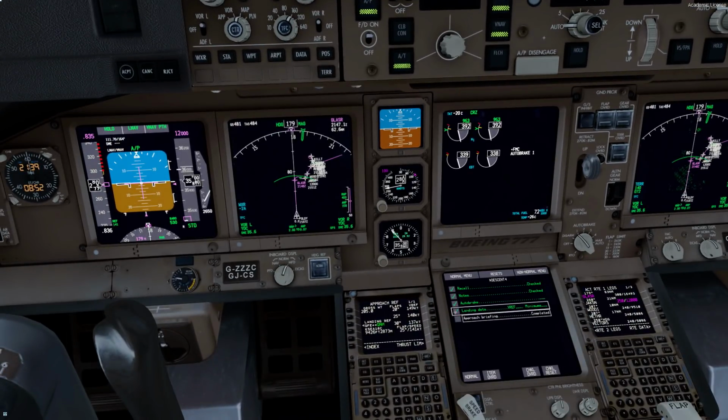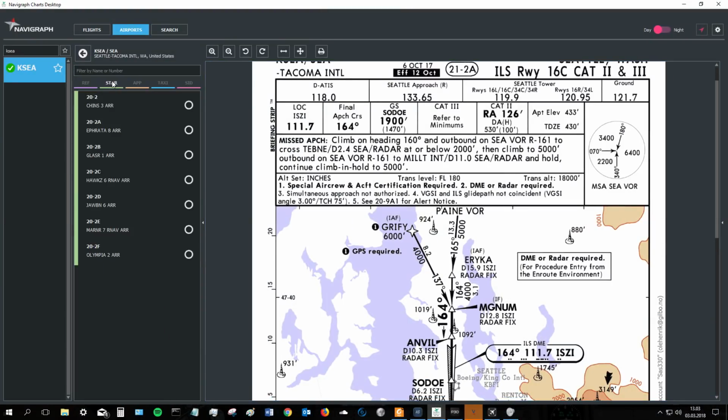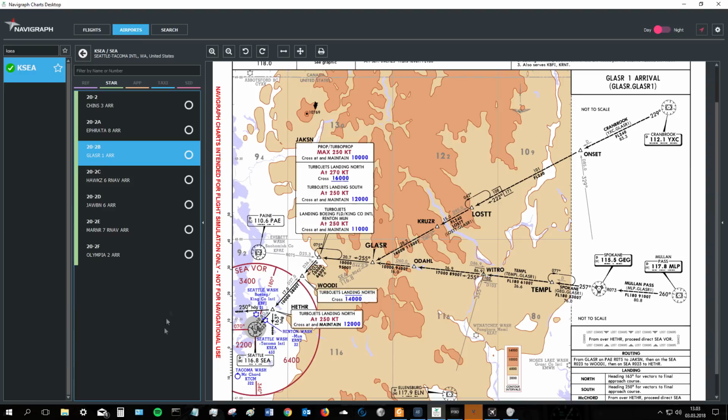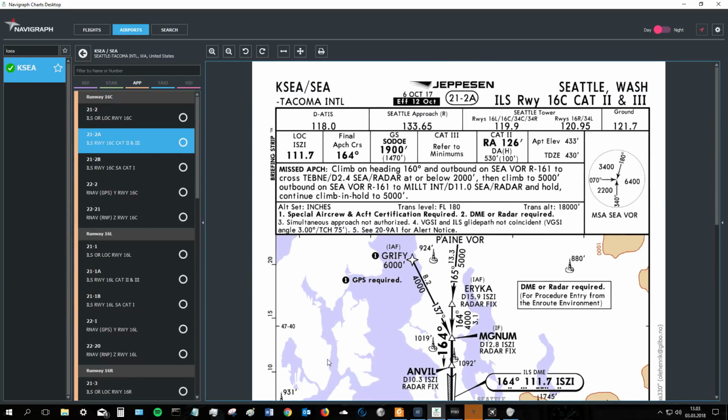Right. So that's the landing checked, and the approach briefing is quite simple. That's the descent checklist complete. So what we are aiming for here is, if you go to the STARs page, here's the Glacier 1. It's quite easy actually. Here's the airport down here at the Seattle VOR. So we are coming from here, down Glacier, then down here, down there, and then straight in. And here we are on the 16 Center arrival, or the ILS.